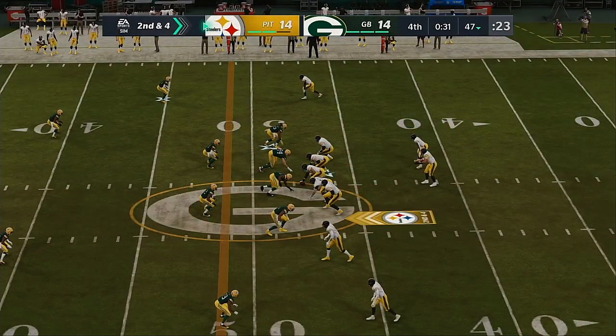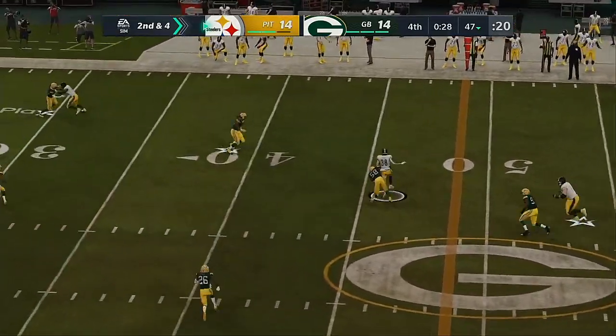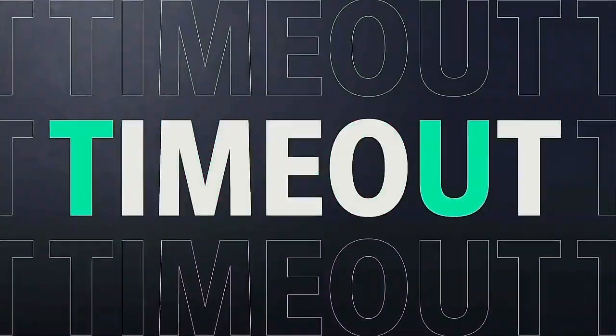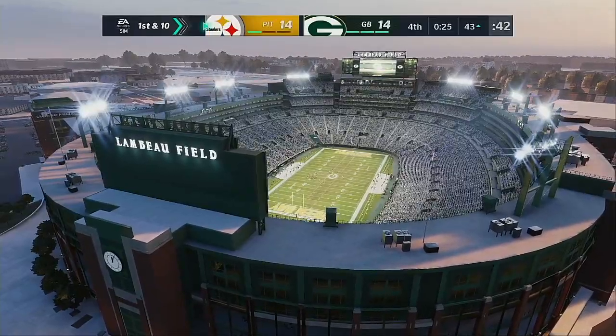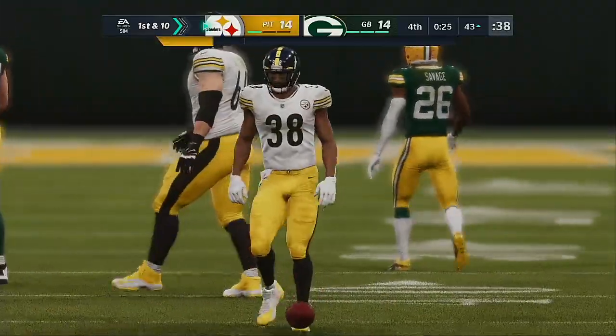Second and four. Here's Roethlisberger. And he's going to find his man out of the backfield. That's complete. The Steelers signal for the second of their timeouts as they'll stop it with 25 ticks remaining on the clock.